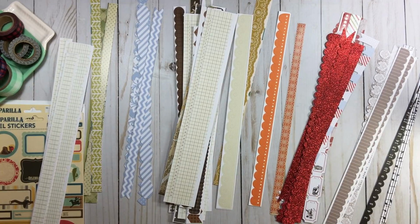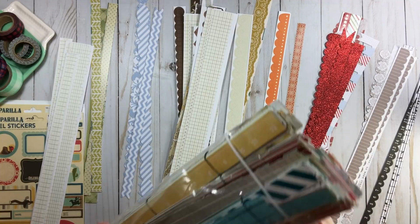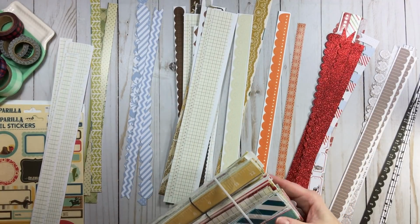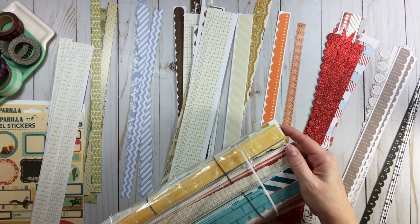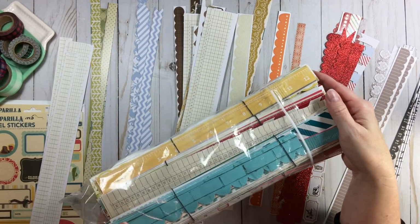Oh, well, that's okay. I have other things to organize, so maybe I'll do a part 2. And I just have these in bags, and I'll have that video listed below. This was something, oh, I guess I could include that in an organizing project that I tackled and I accomplished. It was these border stickers.